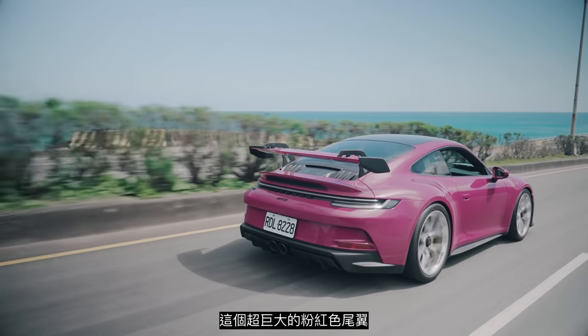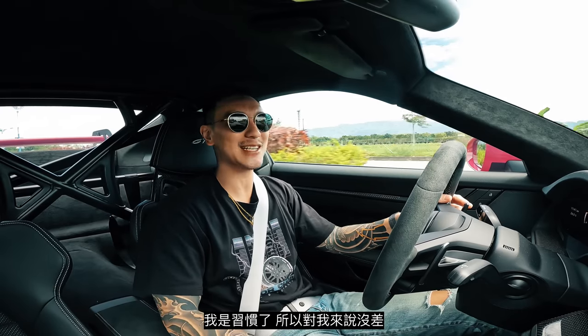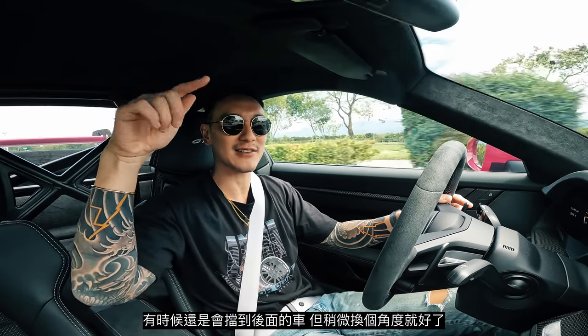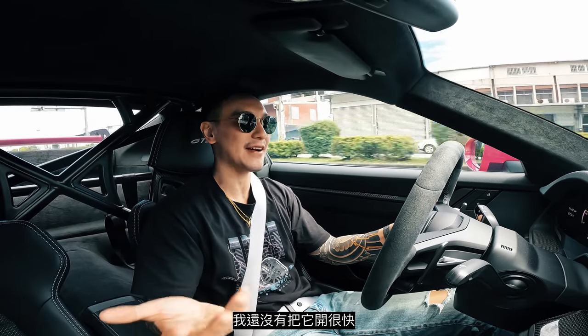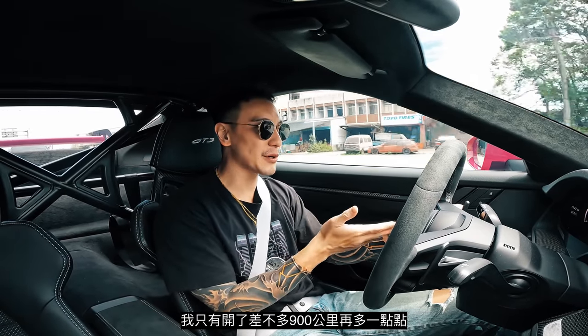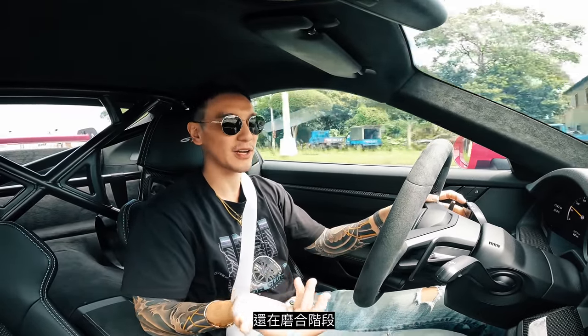And I have a big ass pink wing. I'm used to it, so it's fine with me. Sometimes it does block out some of the cars in the rear. You just gotta find them. I have not gone that fast. I have only a little bit over 900 km. It's still in break-in period.